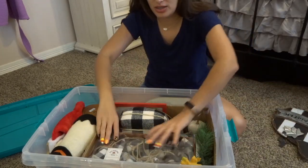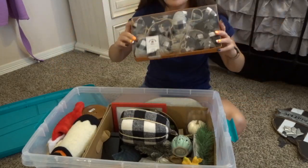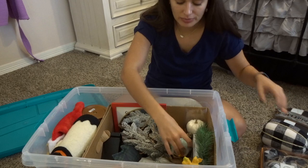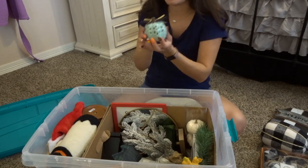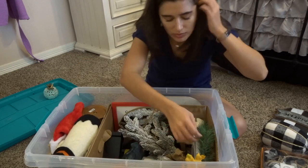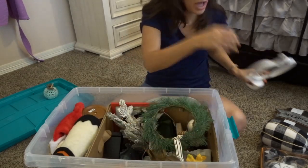Let's see, we've got a garland of plaid pumpkins from Home Goods. Mini pumpkin, Target Dollar Spot, mini pumpkin, Hobby Lobby. I think this goes in my bathroom actually, usually, so I'll put this over here. We've got some Christmas trees, so we're not gonna be using those quite yet. Oh, I see something. We've got this pumpkin light up, from the Target Dollar Spot a few years back.